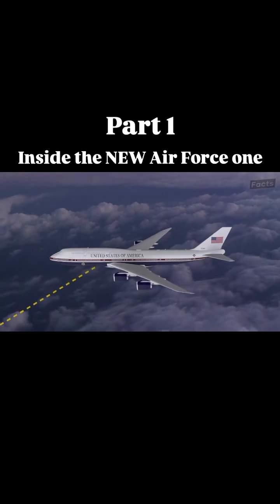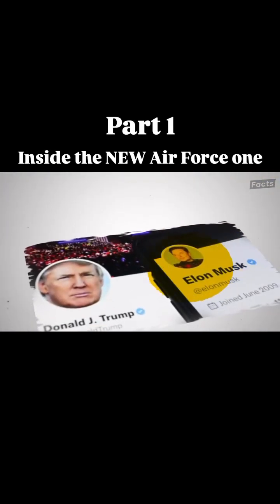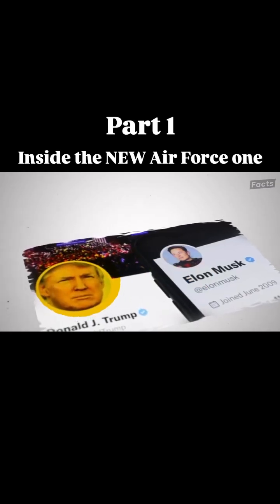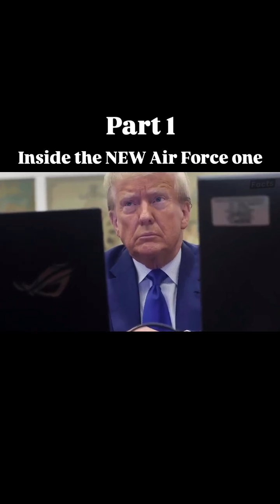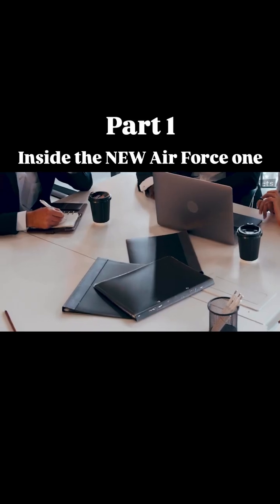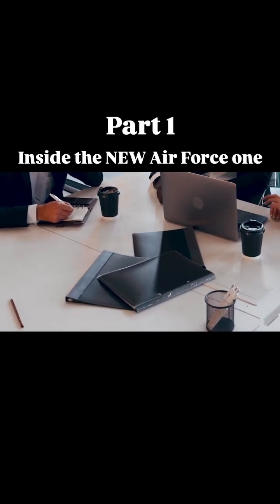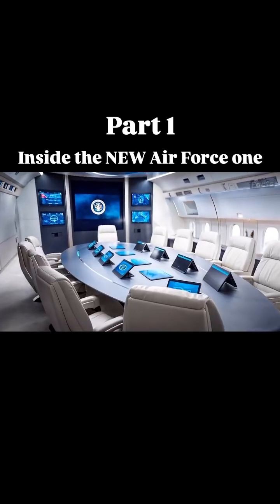While Trump may prefer to use his buddy Elon's X or his own Truth Social to address the public, this is still a significant capability that allows the president to maintain control no matter what is going on. But after those meetings are over, all of the VIPs and officials on board are going to be hungry. Thankfully, the designers have that covered too.